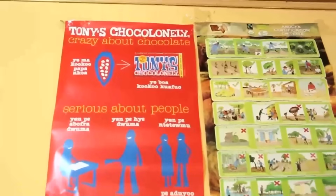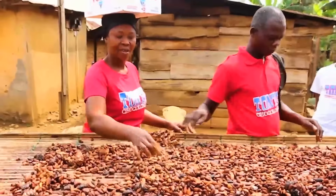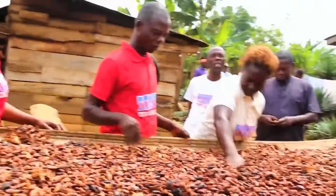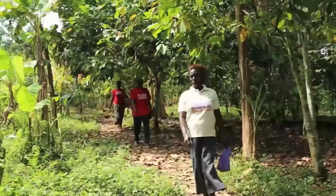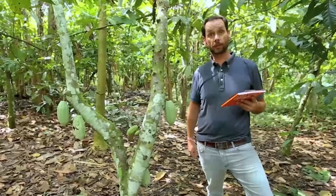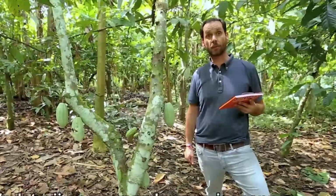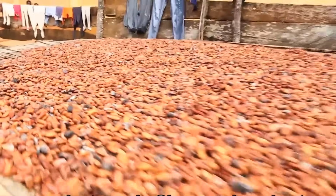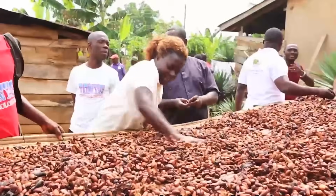Once harvested, the cocoa beans go through a meticulous post-harvest process. Farmers ferment the beans for several days, a crucial step that develops the deep, complex flavors needed for premium chocolate. After fermentation, the beans are spread out under the sun to dry, reducing moisture content and preventing mold growth.